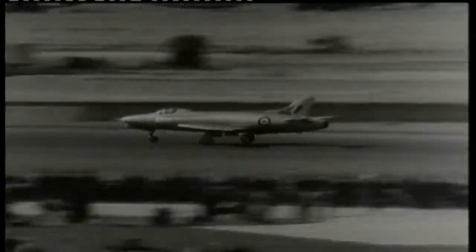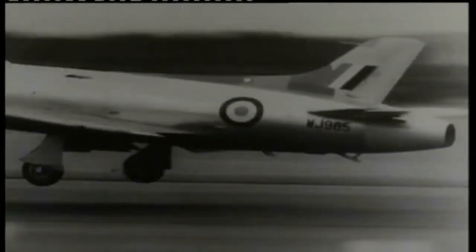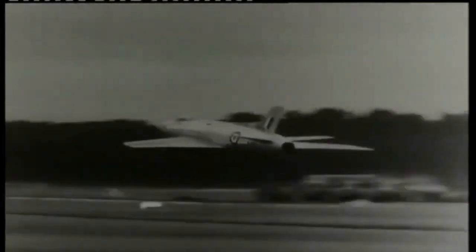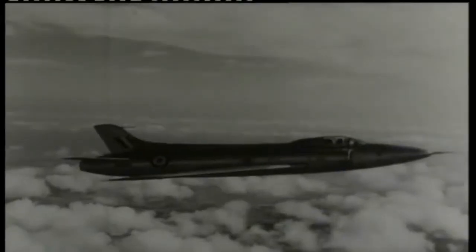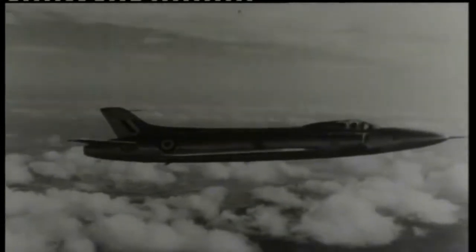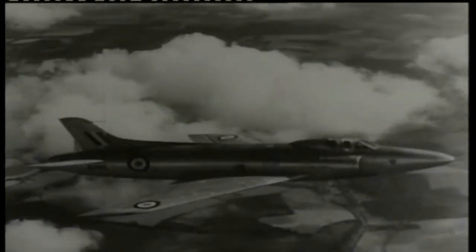A new phrase, super priority, has been invented for Britain's rearmament drive, and in super priority production for the RAF is the Supermarine Swift. A single-engined fighter, although her two intakes, like elephant's ears on either side of the fuselage, may give the impression of two engines, she is certainly of distinctive design.